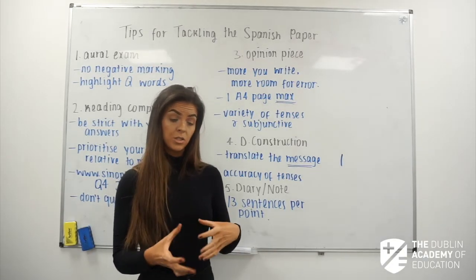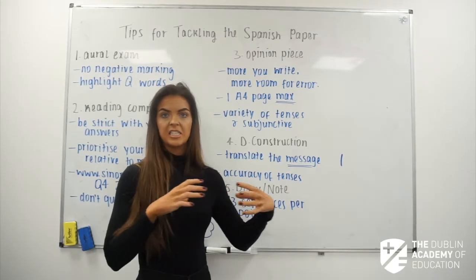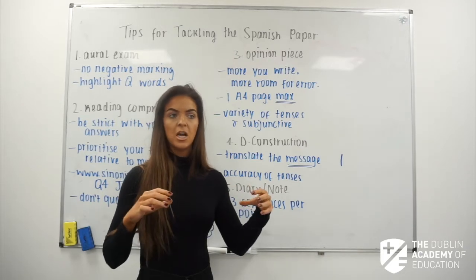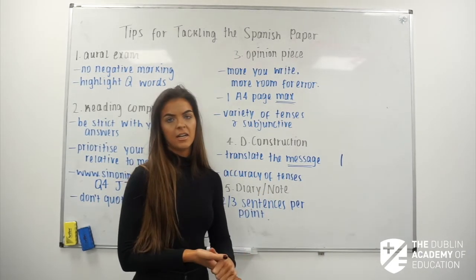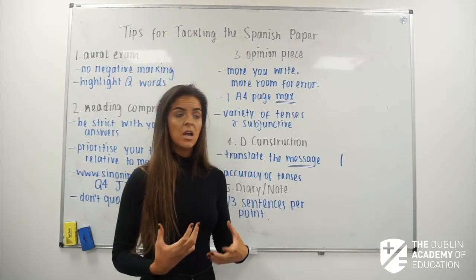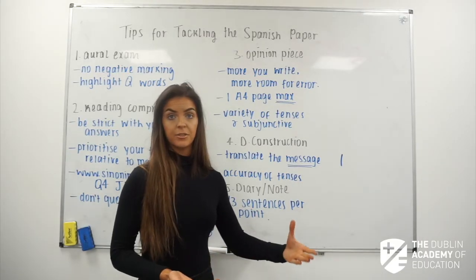However, once you've got your verbs nailed, what you then need to be looking at is what's the idea of the text. Okay, what does the State Examination Commission want me to say? And I will never forget when I was studying Italian in college and we had a translation teacher, and she said translation is all about messages. What is the message of the text versus a literal word-for-word translation?